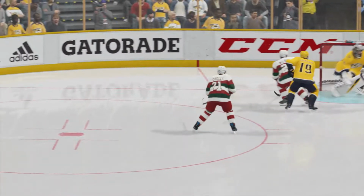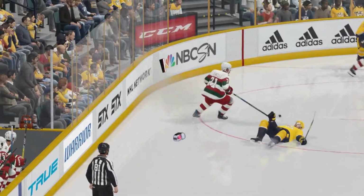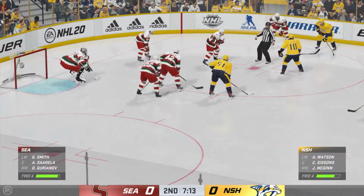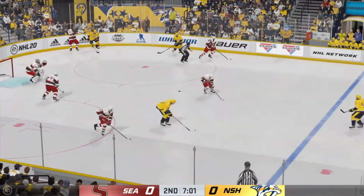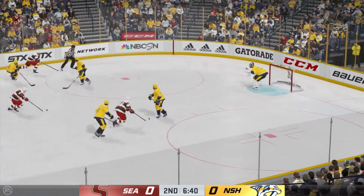That's going to rattle your molars around there. That is an enormous hit that he took. Puck is dropped and he wins the draw here in the defensive zone. Smith swooping in on the attack.